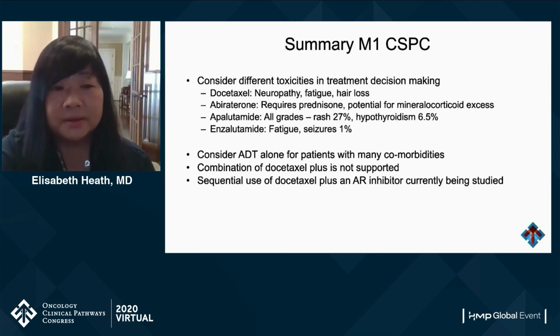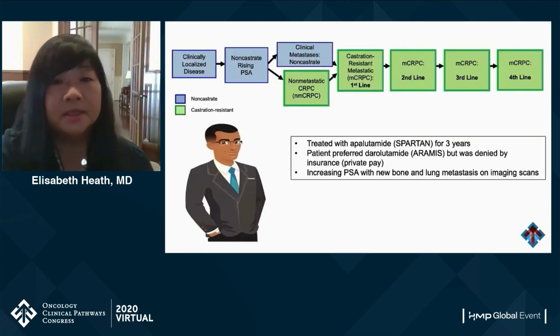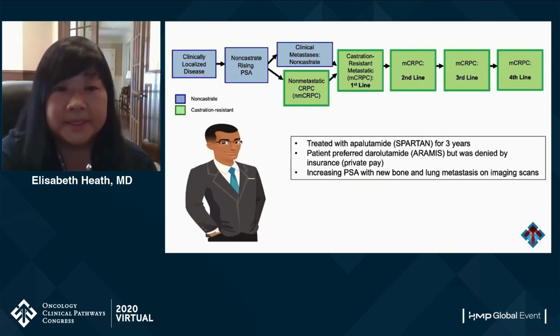And of course, we always dissuade against combination use. So many folks will say, well, what if we just pile on all the medicines? I think none of the studies support that, but the sequential use of docetaxel plus an AR is currently being studied. So moving on to our patient again, he had started on apalutamide.